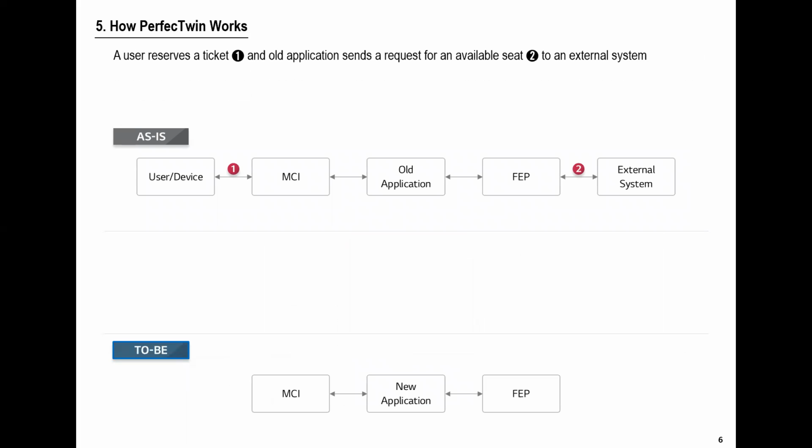For example, let's assume that a user reserves a movie ticket with the reservation number 100 using the old reservation application, which sends a request for an available seat to an external system and receives an available seat 3A.